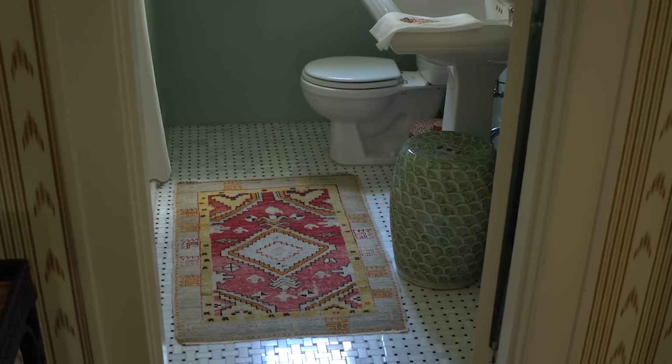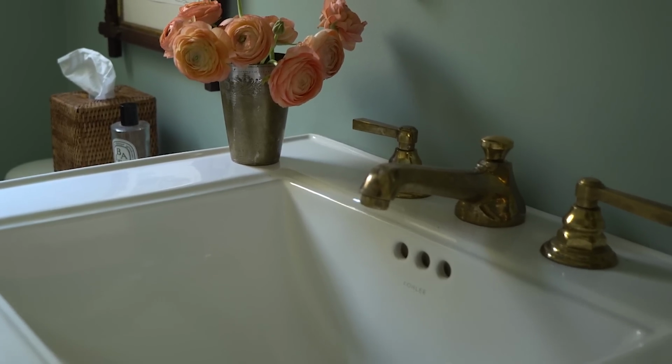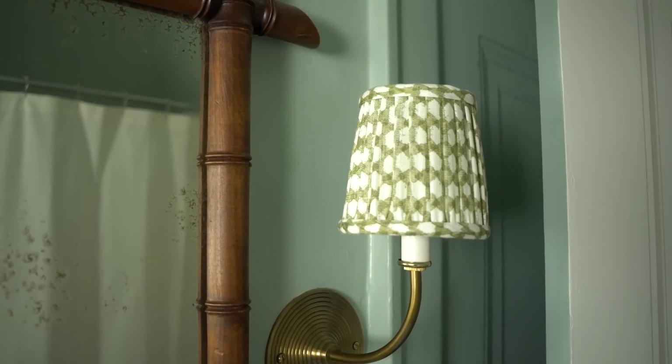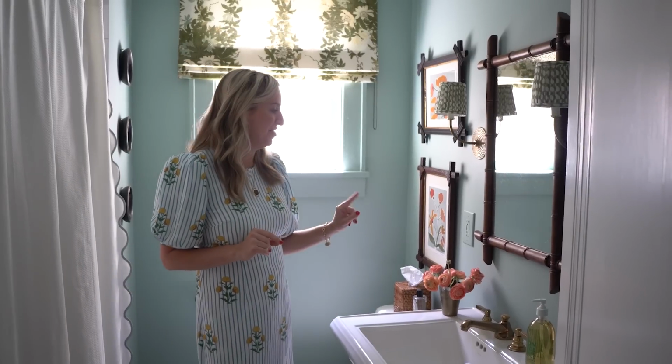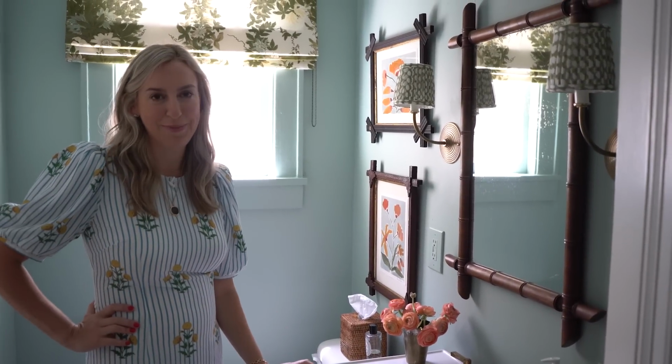Just did a little basket weave tile on the floor, antique brass sink faucet that I love, unlacquered brass. The little shades are from Fermoy with some pooky sconces. And I picked up the wooden bamboo mirror from a local shop here, Canterbury Cottage.